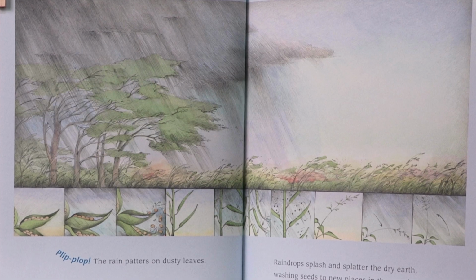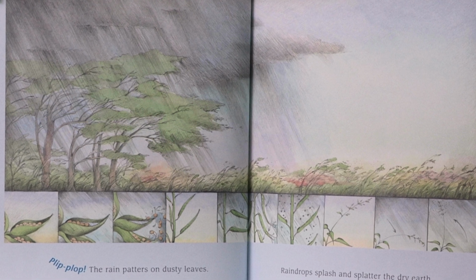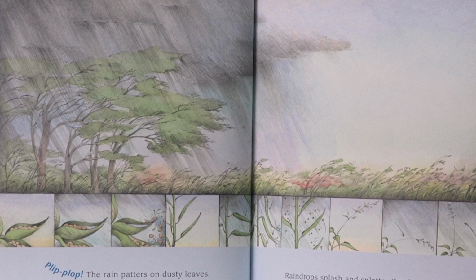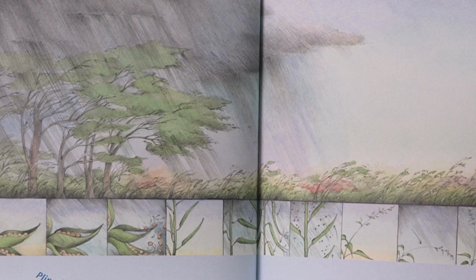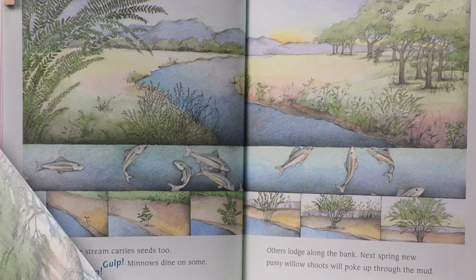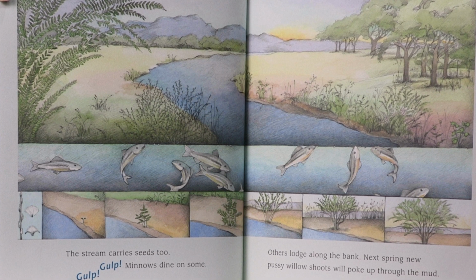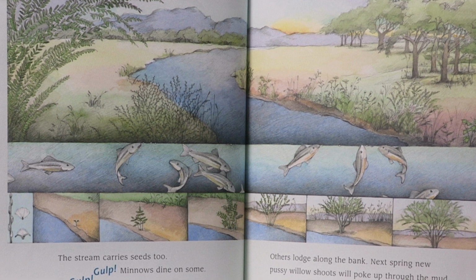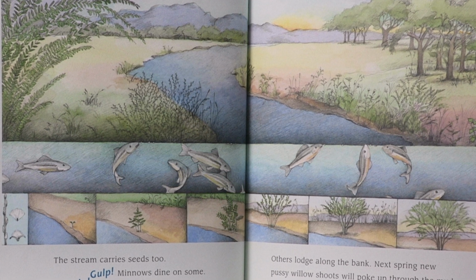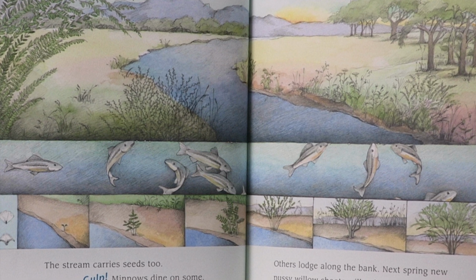Plop, plop, the rain patters on dusty leaves. Raindrops splash and splatter the dry earth, washing seeds to new places in the meadow. So the rain will move it too, all those seeds. The stream carries seeds too. Gulp, minnows dine on some. Others lodge along the bank. Next spring, new pussy willow shoots will poke up through the mud. So even in the water, the fish can do some of this work.